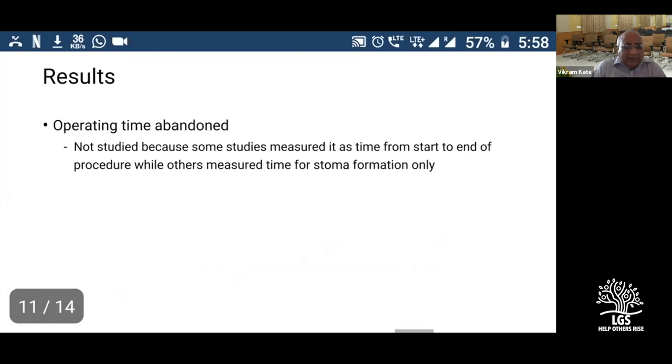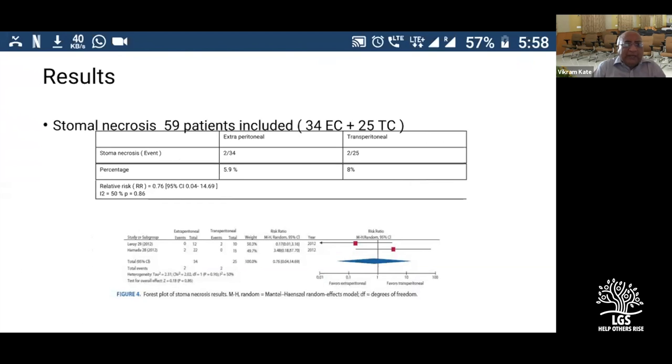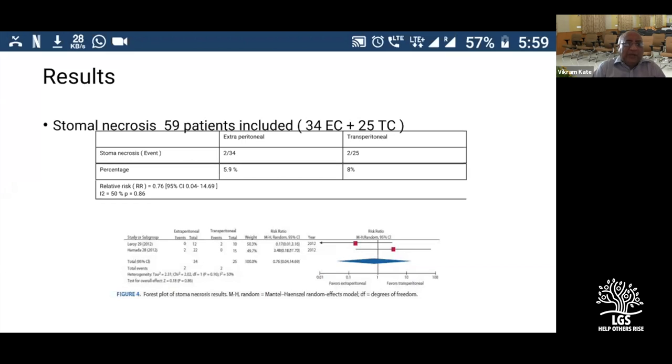What was the p value here? Can you just go back? Sir, 0.86. Can you just explain why the p value is 0.86 when there is a 24% reduction in the relative risk? This indicates that there is a 24% reduction in stomal necrosis in patients who undergo extraperitoneal colostomy. But still the p-value is not significant. 0.86 is close to 1 only. It is equal. So can you explain why it is like that?